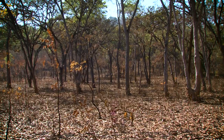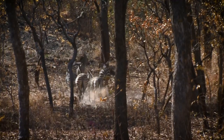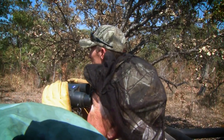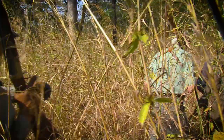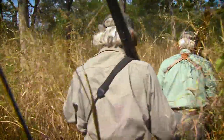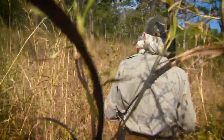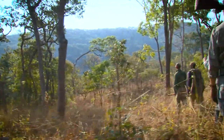The thick forest of Tanzania offers many opportunities for big game hunters. However, stalking through the crackling leaves and brush is just one of several challenges when sneaking in close to a herd. The problem with getting into the big herds is that you've got so many eyes and so many noses that at any moment are going to either see you or smell you, and then the game's over.